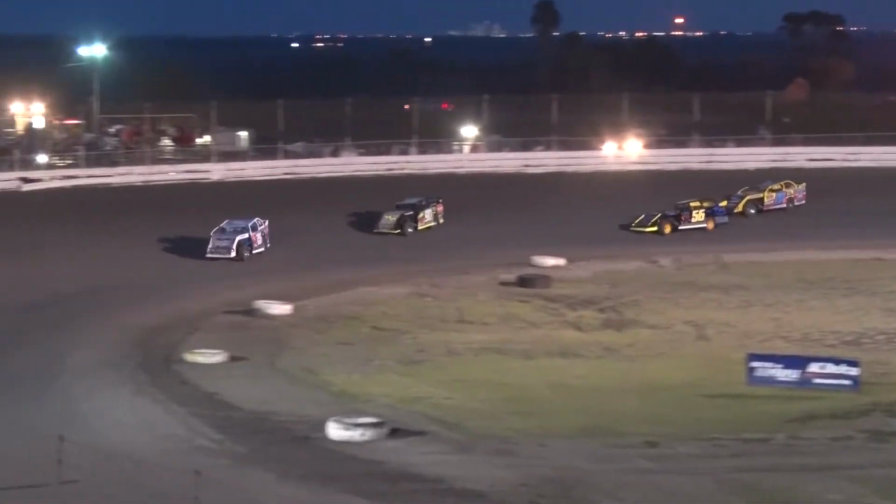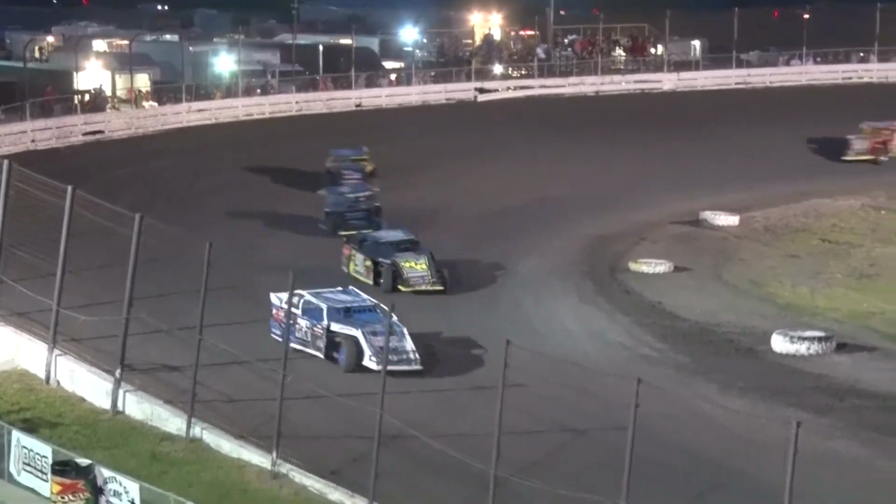Flanagan and Butcher and J.J. Jennings, for that matter, running Hughes Racing chassis. So three of the top four cars right now, Hughes chassis. We come into two to go this time around.